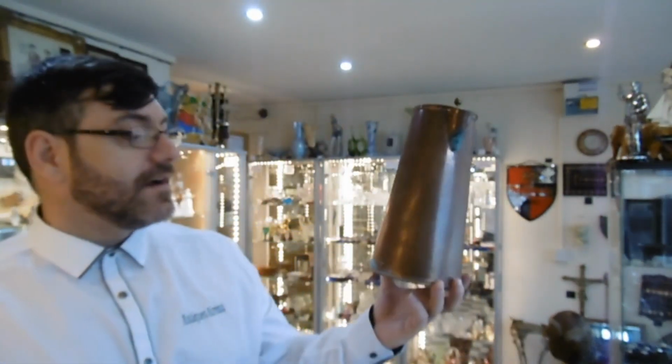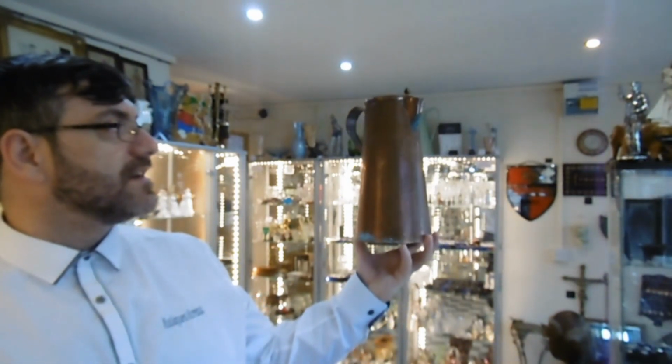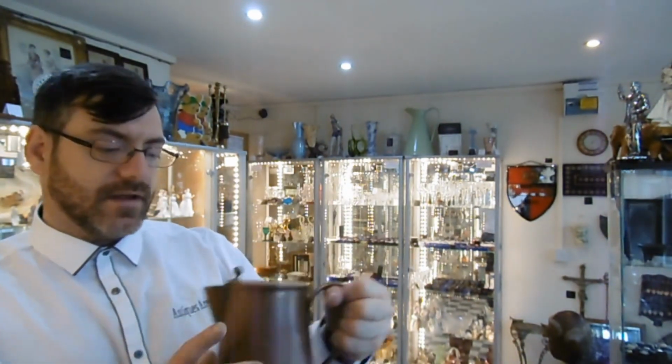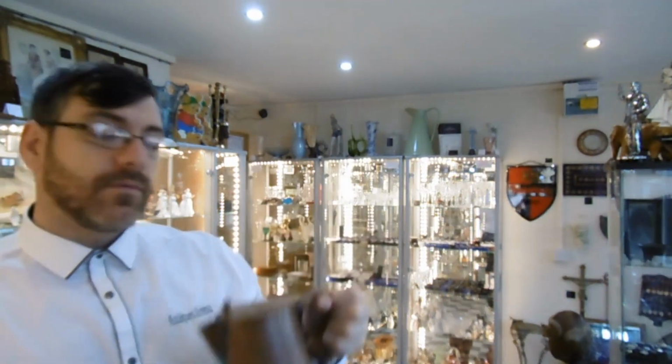I'm not going to leave that there, guys. For £3, you know, it's 15 or 20 quid just for decorative purposes as an antique copper pot. So, yeah, nice big strap handle on it. So, we'll do some research and see where we go, guys.